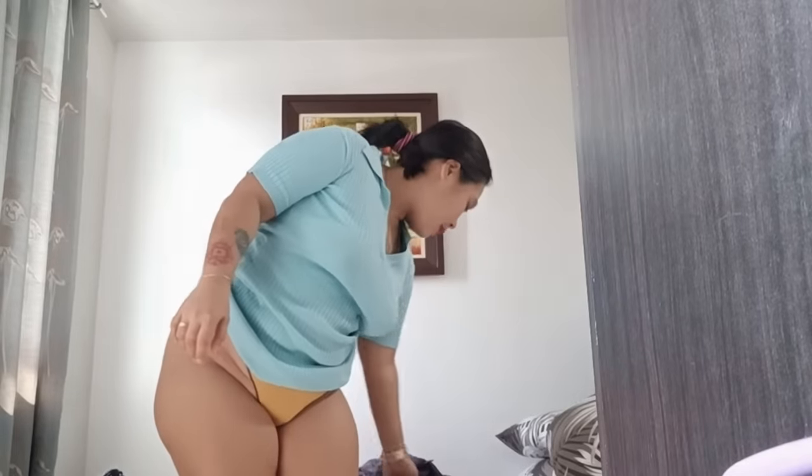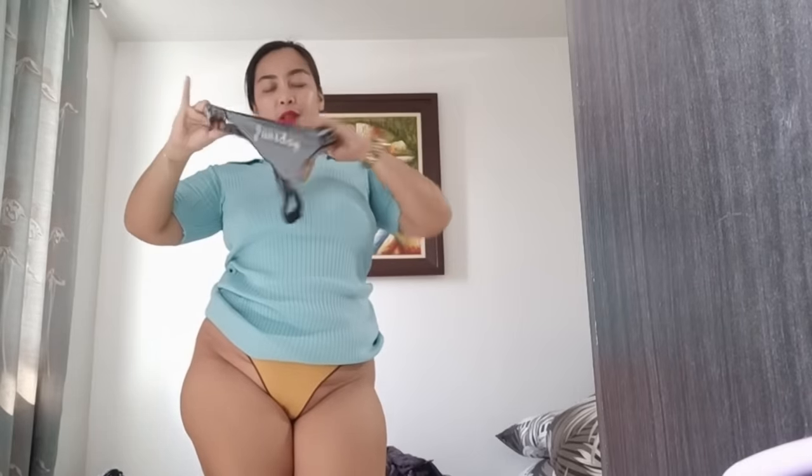Next guys, we have another thong, same one but in a different color. This looks like a grayish blue, and it's also a thong, and it said here, happy Tuesday. This one looks a little bit smaller, I think, I don't know.